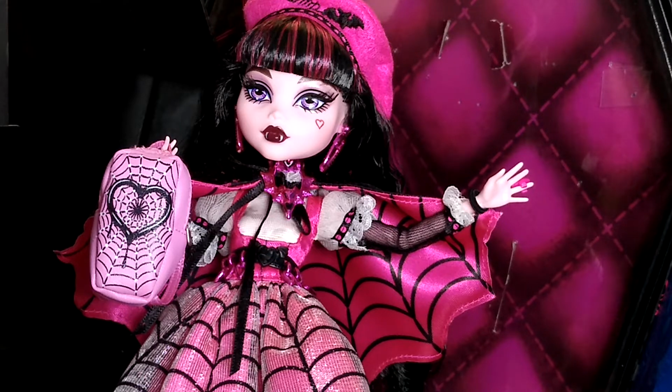And side note, I absolutely adore Gen 3 Draculaura. She is so precious, and I just need every doll of her that ever exists right now, because I love her color palette, I love her silhouette, I love her hair. I love everything about Gen 3 Draculaura. And I also just really love Draculaura, and it's impossible for me to not like Draculaura. She's just such a sweet character in terms of design.